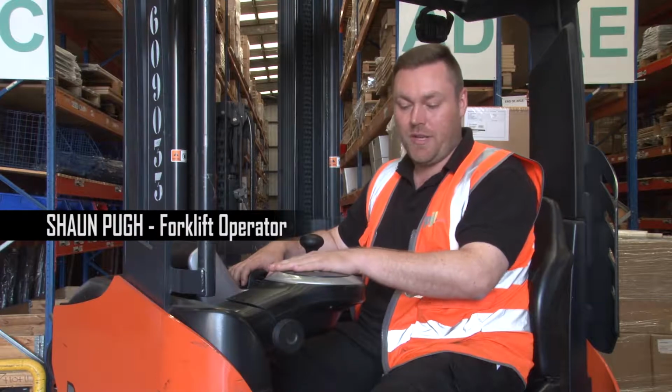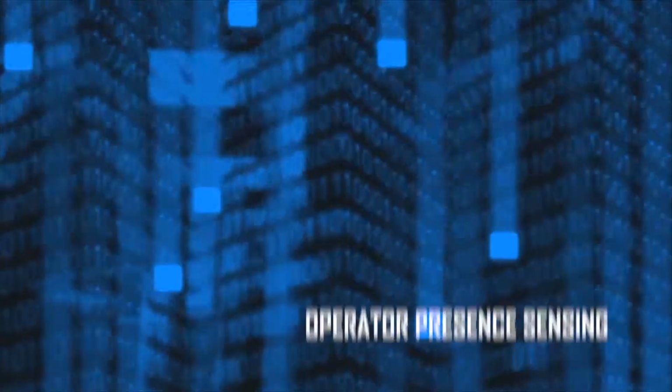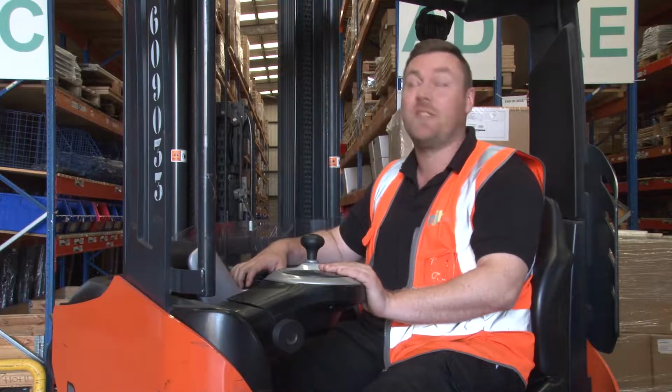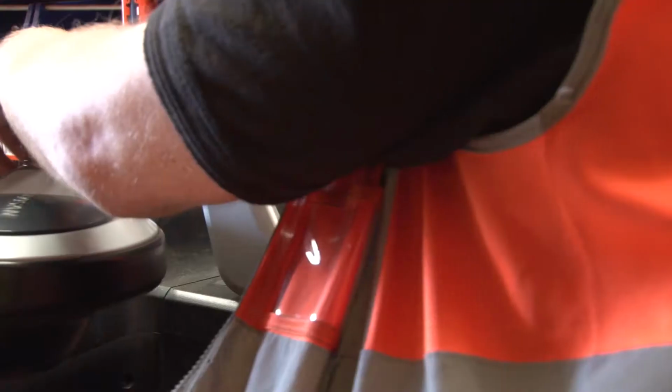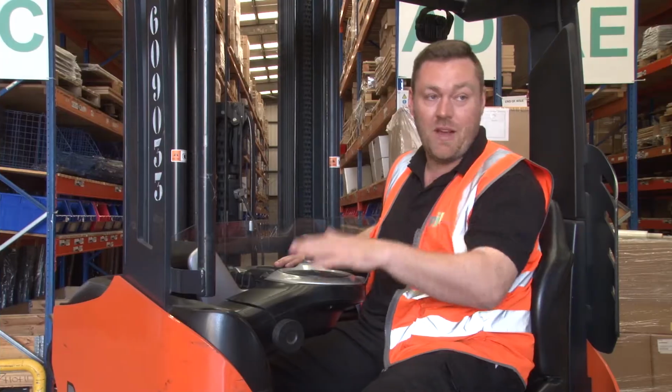It's a really comfortable truck. The seat's fully adjustable. You can move backwards, forwards. The actual tilt on the truck as well, so you can get a better angle at looking. The steering wheel itself is fully adjustable, up, down, front, back.